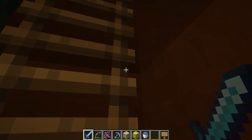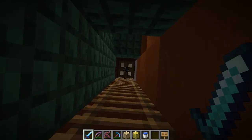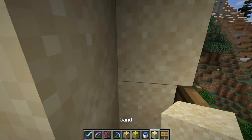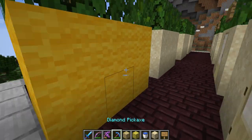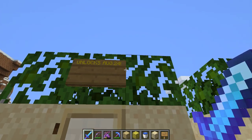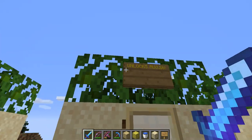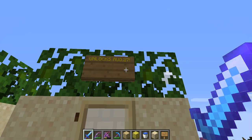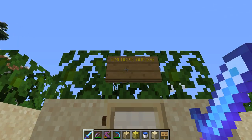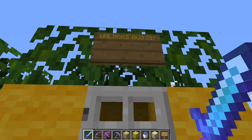That's also still blown up from like a month ago. Holy frick, it is darker in here than I thought. Alright guys, as you can see up here, it looks pretty much the same as last year aside from the item booth difference. Yep, three years of backyard videos on August 25th. Yes, guys, the last day is August 31st.